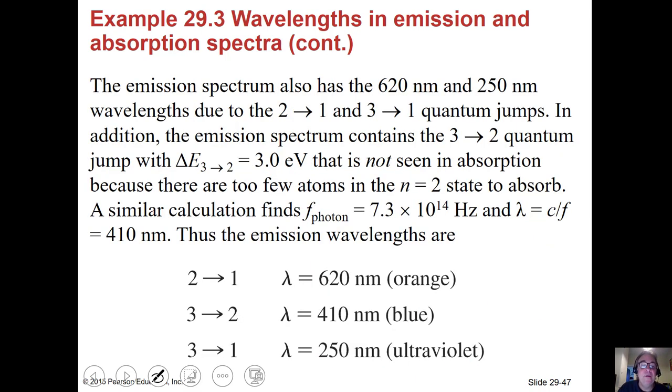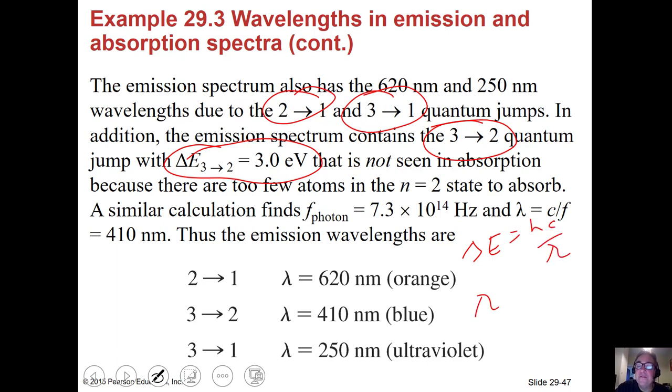So for the emission spectrum, it's the same idea. You're going from 2 to 1, from 3 to 1, but then you can also go from 3 to 2. We'll just figure out the difference in energy, and the same way that you did before, you can calculate the frequency and then the wavelength. Here's an easy way of doing it. Difference in energy equals hc over the wavelength. So the wavelength is hc divided by the difference in energy.